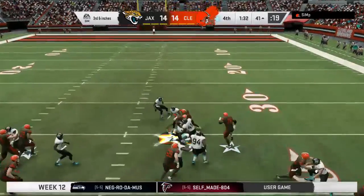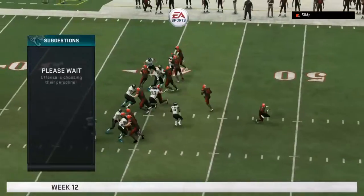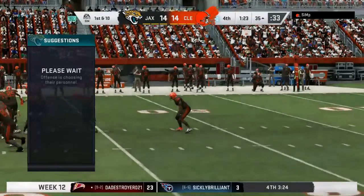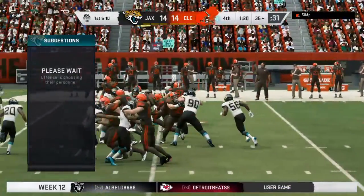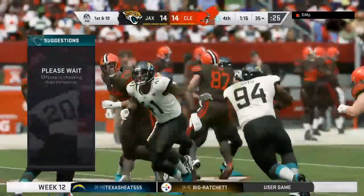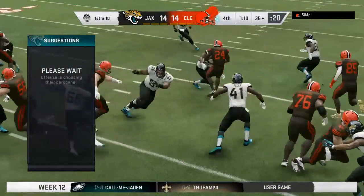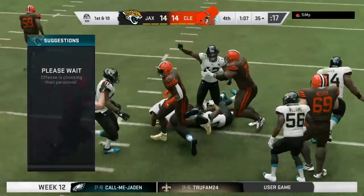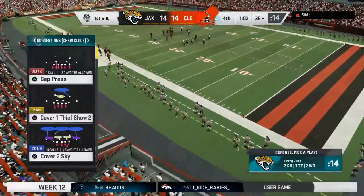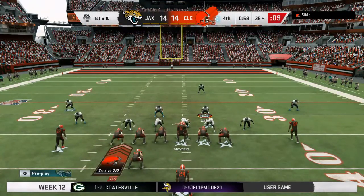On the run, it's Robinson. And he's going to have the 1st down yardage to the 35. Able to get what they need to keep the drive going with a 6-yard pickup on 3rd down. At the 35-yard line. All runs on this drive so far. It's 1st and 10.